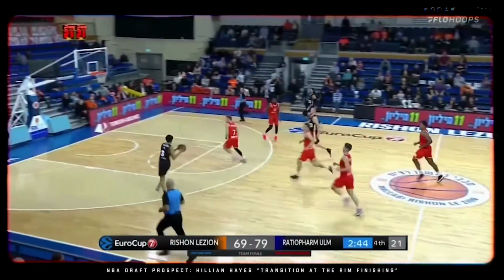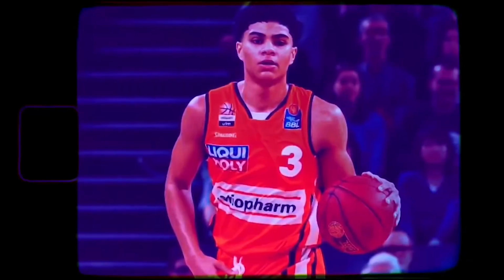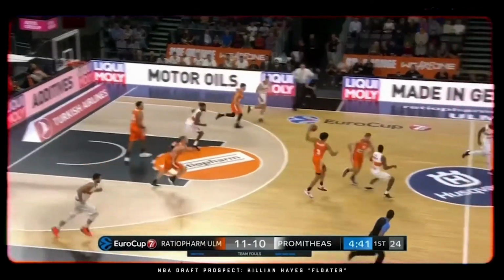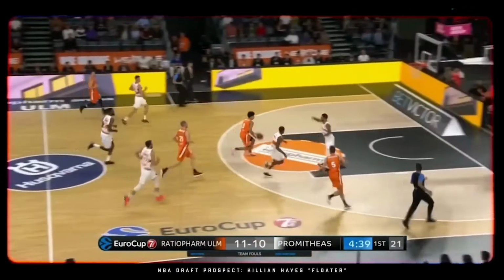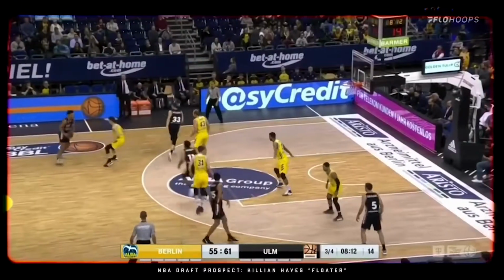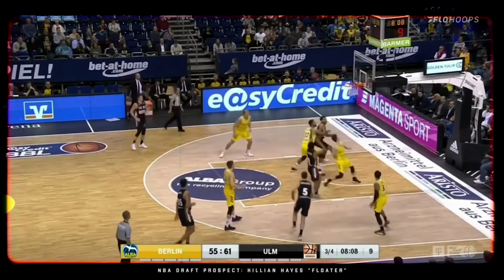Some minuses though. He's very left-hand dominant. He might as well tie his right hand behind his back considering how little he uses it. There are some passes he can't make since he relies on his left hand so much. He's a limited athlete who lacks burst and bounce. This hinders his finishing ability, especially since he rarely uses his right hand.